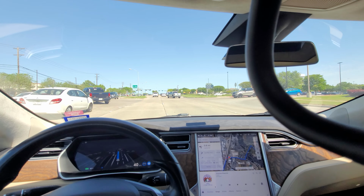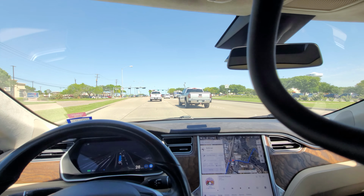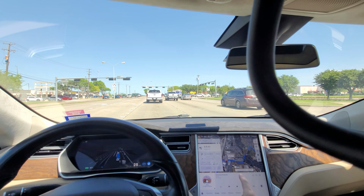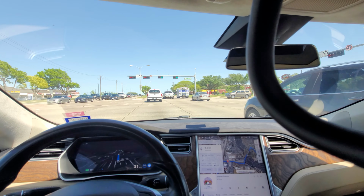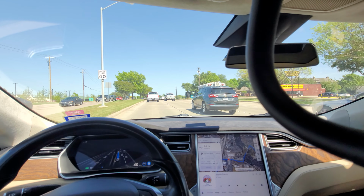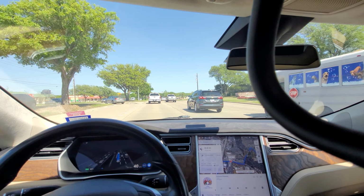Okay, appropriate lane change. We have a left turn coming up in 0.6 of a mile. And in a little ways, we're going to have our first really big challenge, which is at least last time, when we get to this right turn up here, there was a bunch of construction going on, and she kept missing the turn. And since we are testing supervised FSD, we're going to let her make any mistake she's going to mistake, as long as they're safe.